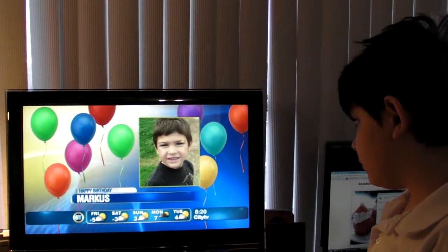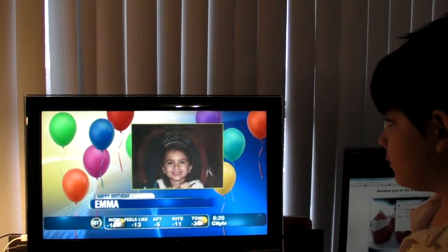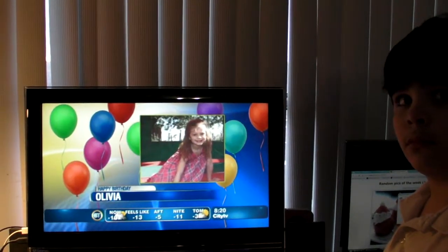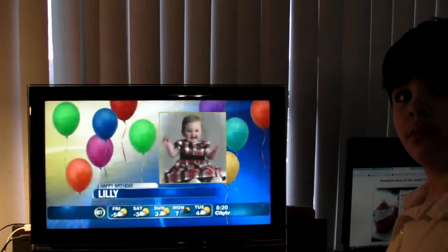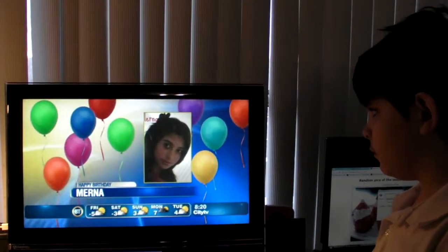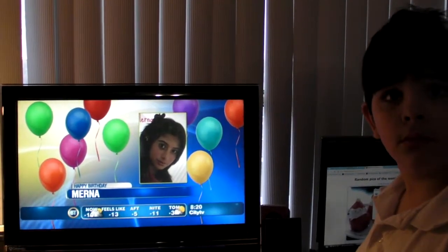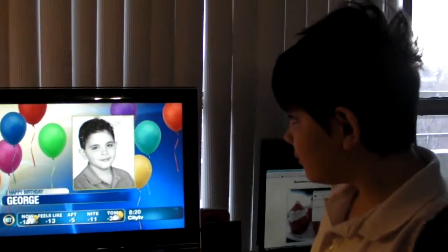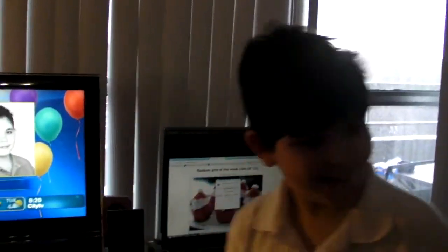And we're going to say happy 5th birthday wish to Emma. Lots of love from mommy, daddy, and Charlotte. And birthday wishes go out to Olivia turning 4 today. Lots of love from the whole family. Happy first birthday, Lily. Love, mommy, daddy, Nana, papa, grandmas, grandpas, Caitlin, and Lola. Happy 14th birthday, Myrna. Best wishes, love, from mom, dad, and your sisters and your brothers. And birthday wishes go out to George, turning 9 today, with hugs and kisses from mommy and daddy and Nicholas and Yaya and Theo Nico.